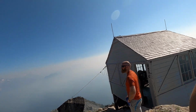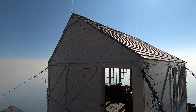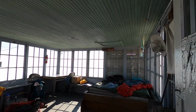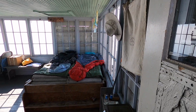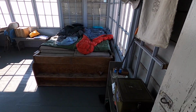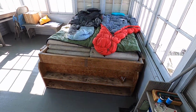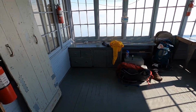Let's see what it looks like. I haven't even gone into the lookout yet because I wanted to eat and get the drone up before this smoke got even worse. So, it's a pretty nice little lookout, especially for being up in such an isolated spot. Got some supplies up here. Actually have a little bed, which is nice. A couple people have staked it out for the day.